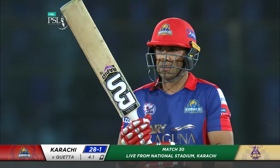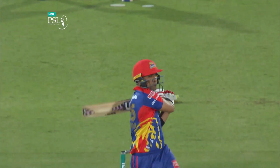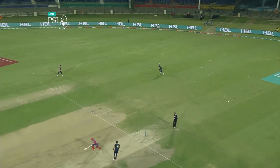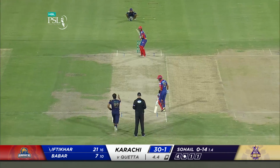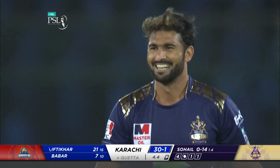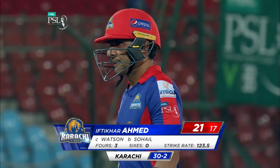Sohail Khan changing the end, going from the far end and straight away, short delivery. And Iftikhar, who's been struggling in this PSL, is finding his feet, is finding his rhythm. And that's what Karachi want. Catch it is the call. Catch it is. Shane Watson takes the catch. Sohail Khan is all smiles. Iftikhar Ahmed goes for 21, 30 for 2.